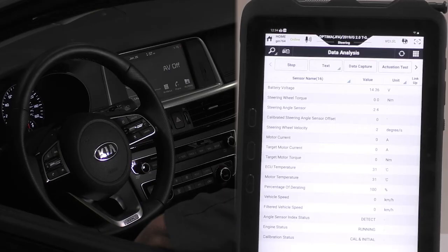As suspension parts wear just a little bit, or grandpa hits the shoulder of the curve, bends a rod, now his steering wheel is off 1.5 degrees. The car is going to compensate through the electrical motor to keep that steering wheel straight. And you're going to see those values increase or decrease depending on if the steering wheel is compensated to the left side or the right side.